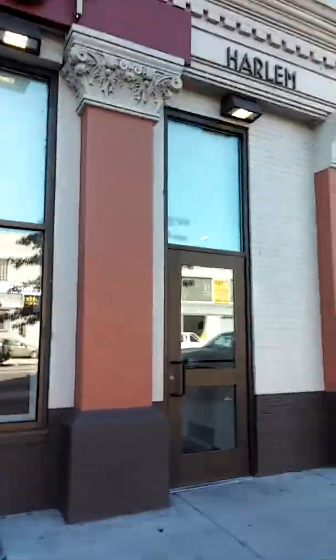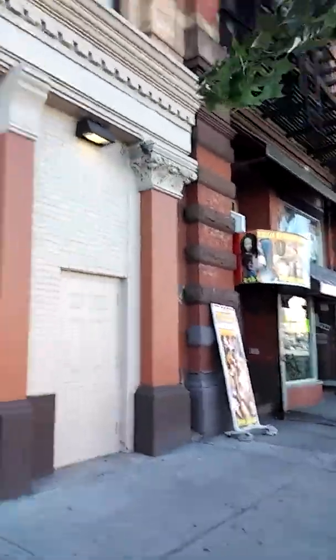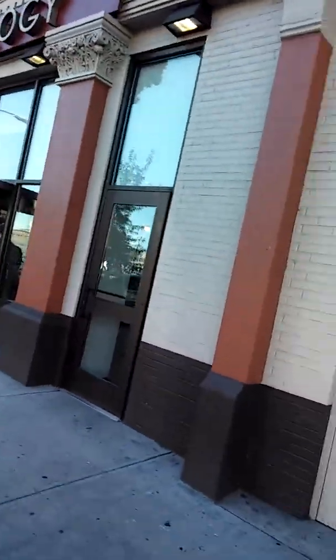So this is a library, guys. See how close it is to me? Literally 5 minutes away. That is the Harlem Library. And this is the Church of Scientology, and it's huge. They literally have two churches.